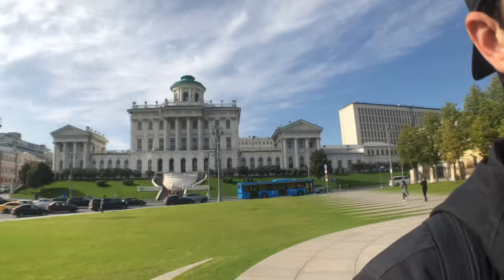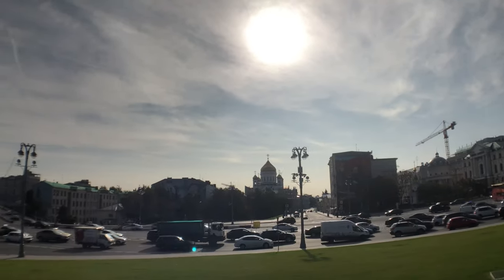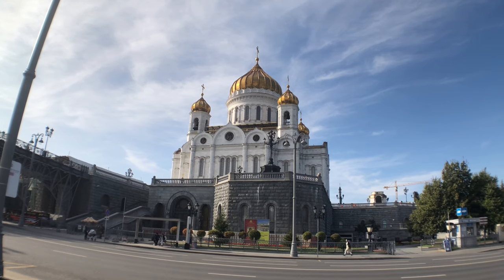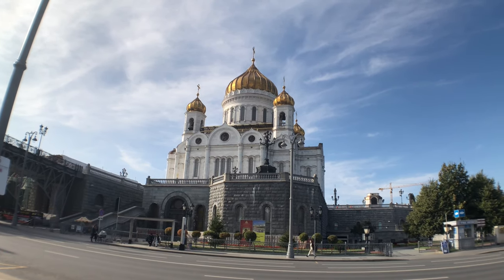And speaking of the Orthodox Church, the most important cathedral, the main cathedral of Russia and of the Russian Orthodox Church, is right in front of me over there. There it is, Christ the Savior, the most important church for the Russian Orthodox Church.